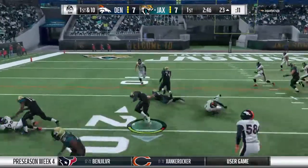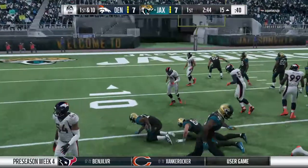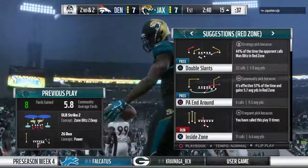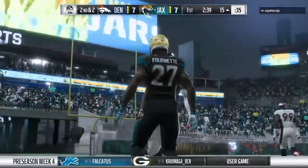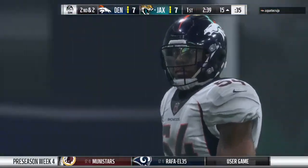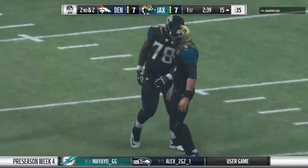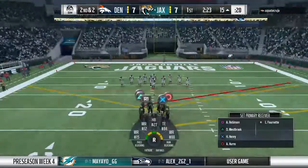Fournette, a 1st down carry. 8 yards on the pickup, and now they'll have some options on 2nd and short. If these kinds of lanes are available, you have to feel like he's going to have a pretty big game on the ground. Yeah, you can tell early on he's got a little burst in his step, and that's a big pickup right there on 1st down.